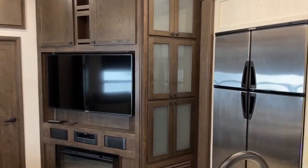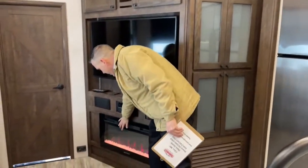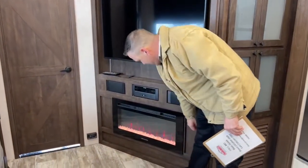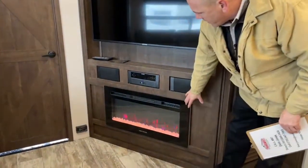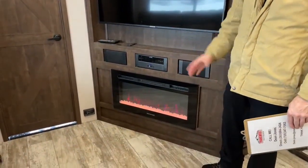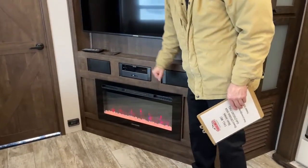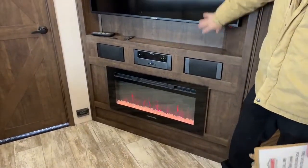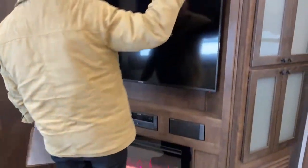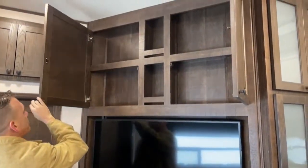So we have a nice little fireplace. It's actually putting out some heat today. It acts as a nice little visual, but it hasn't even got the plastic off of it. But it also acts as a little 5,000 BTU ceramic heater. Real nice deal there. You do have a Connex stereo system in here that is plugged into the outside speakers like we talked about earlier. Nice big Connex TV. Nice little area for DVDs, movies, whatever you want to do up there.